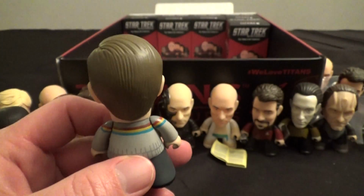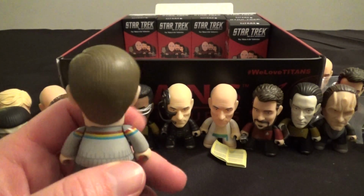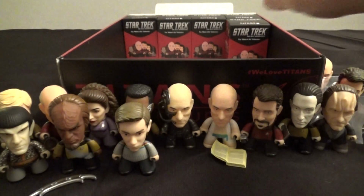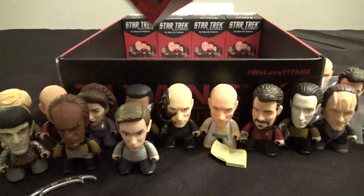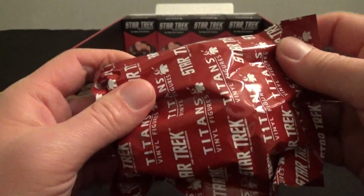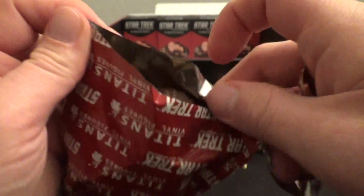Good old Wesley Crusher. I think he's 1 in 20 as well. Yeah, only one Wesley Crusher in here. So there we go. And I guess we'll be getting his mom pretty soon too. See around. Oh, this is a big one. Maybe this is cute. Helmet on and everything.